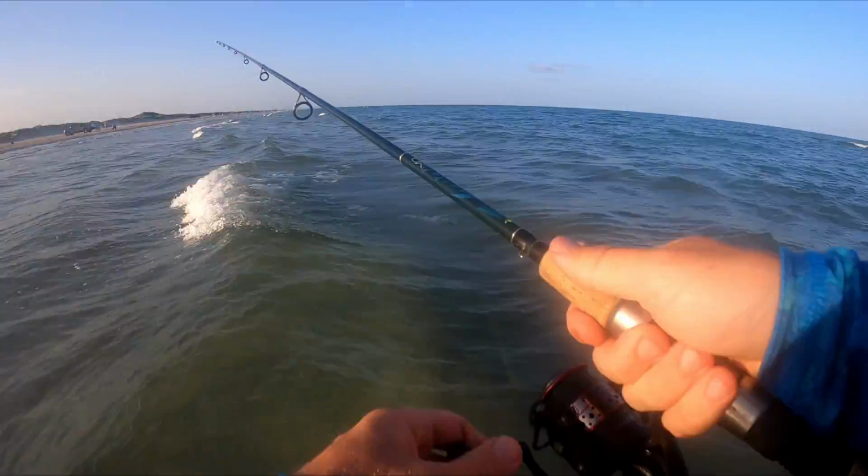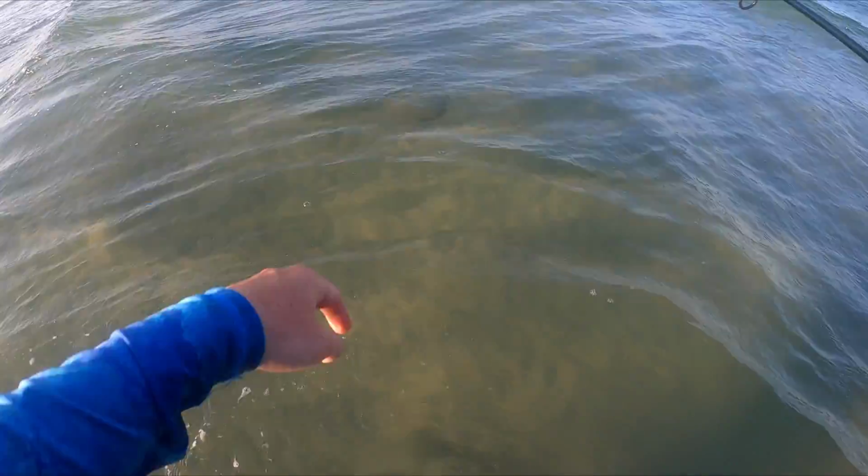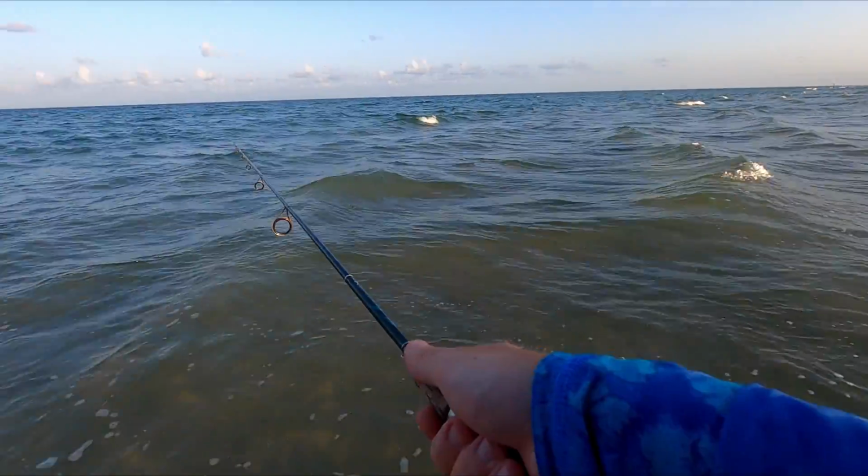Whoa, there went a skipjack. That was cool, but I missed him. I can't hook up to those guys. Dang, there's a little stingray right there. Okay, there was a bite.